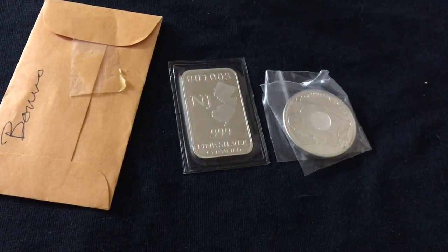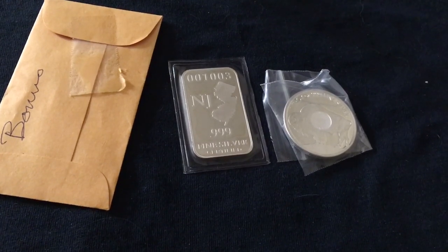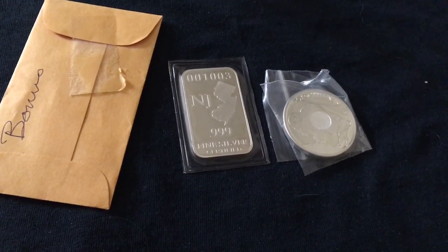And of course, what are your thoughts on making real life transactions with silver or with gold? Would you rather do it this way, or would you rather stick to currency? Head on down to the comments and let me know.